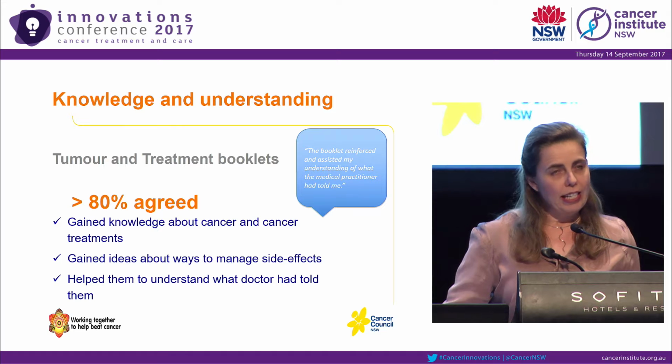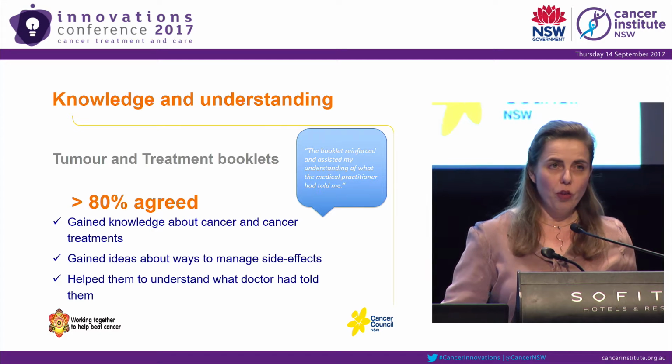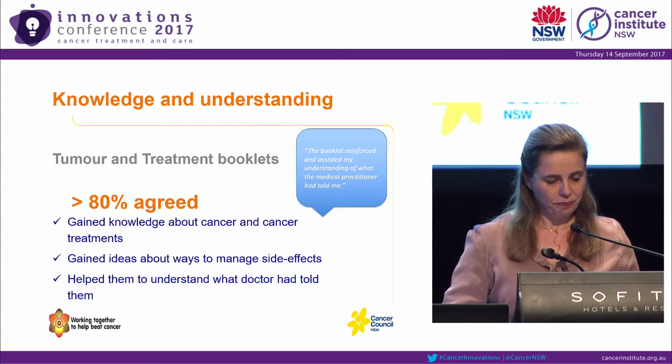There were some age-related differences here. Younger adults were significantly less likely to agree that the booklets led to an increase in their understanding, 44% versus 89% of mature adults and 81% of those aged over 70.